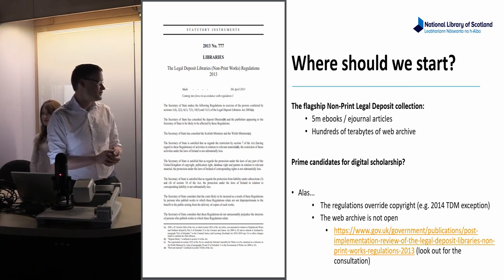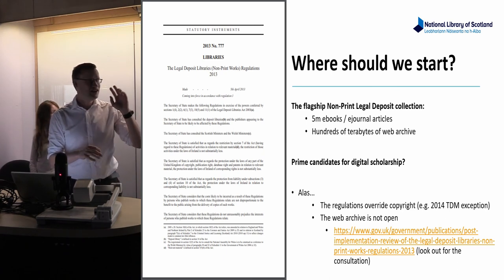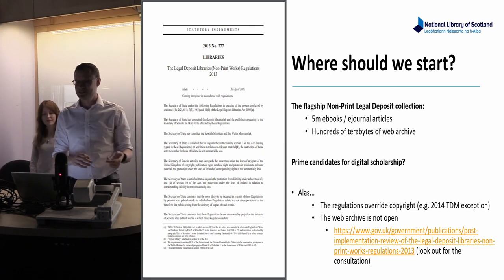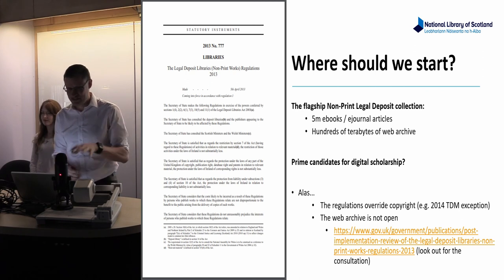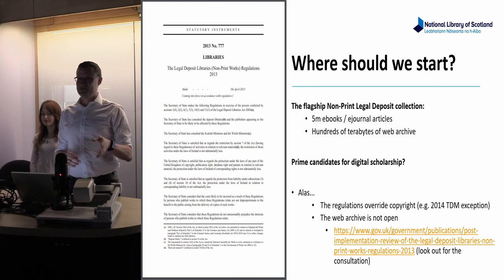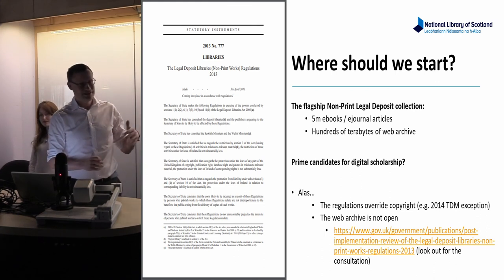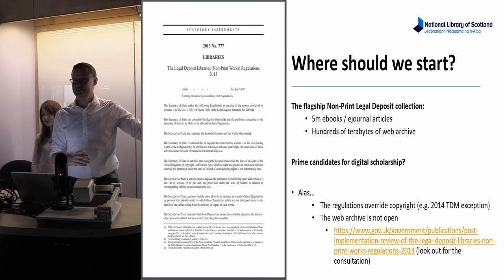And obviously we talked about the web archive as well. I think someone asked one of the questions about whether we are going in the right direction, whether we are trying to make this more open. So we've just had what's known as the post-implementation review, undertaken by the Department for Digital, Culture, Media and Sport, who oversee libraries in the UK, basically reviewing this regulation and asking whether it is still fit for purpose.